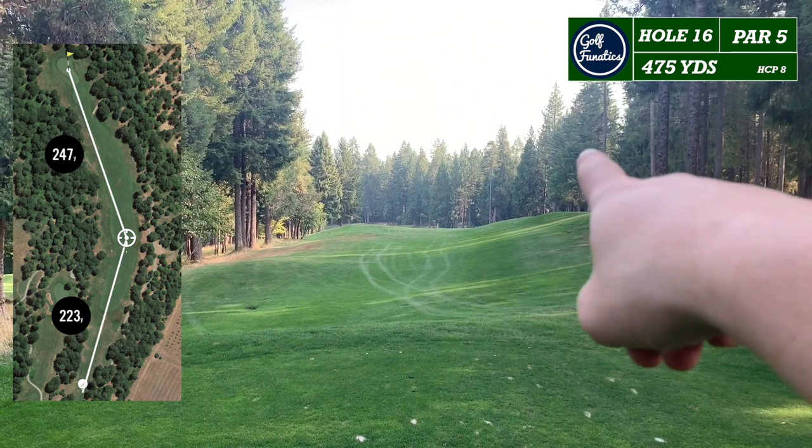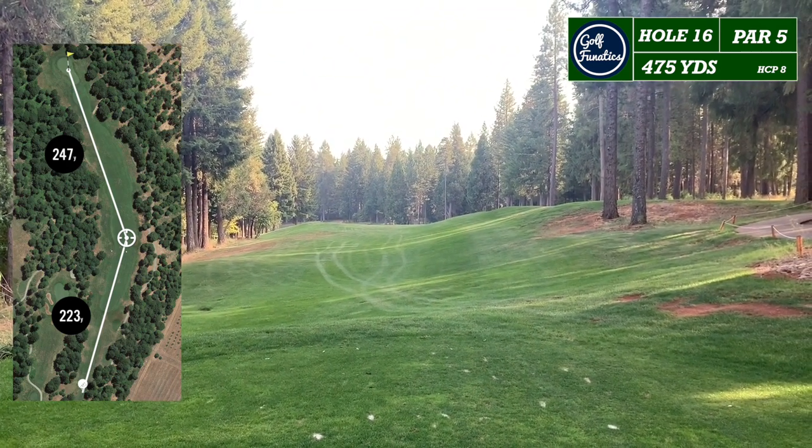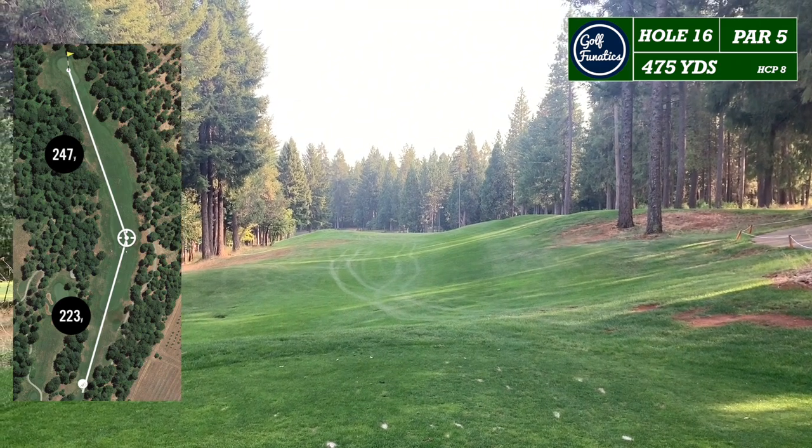Just look at that view right there. Look at these trees. Absolutely stunning. Beautiful. Lovely course. Beautiful day. Good company. Absolutely amazing round.